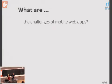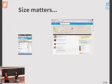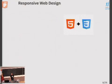So let's focus. What are the ingredients that make a mobile app, a web app, a mobile web app? First of all, I have to say that size does matter. You cannot display the same amount of information on a device that size as on a device that size. You have to display information in a different way, which brings us to the topic of responsive web.